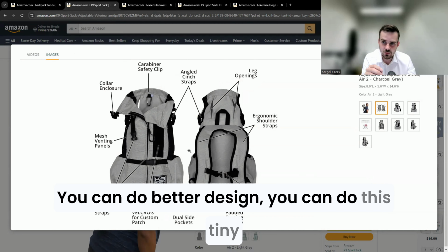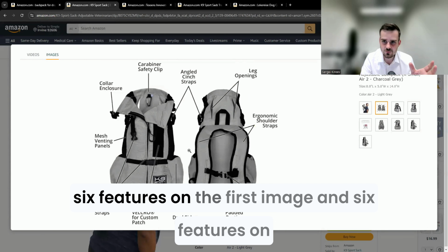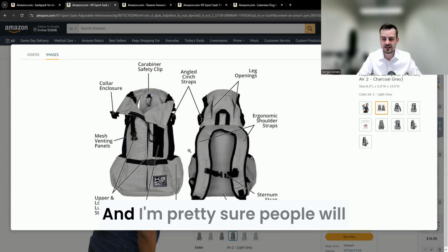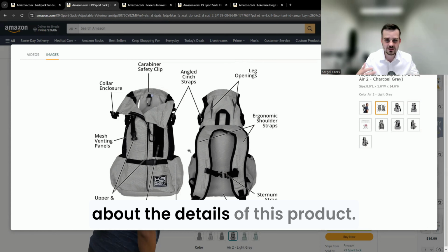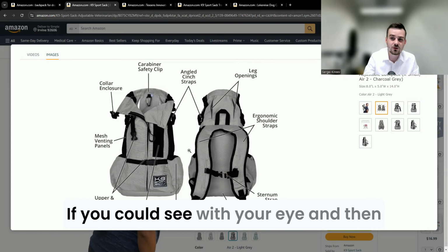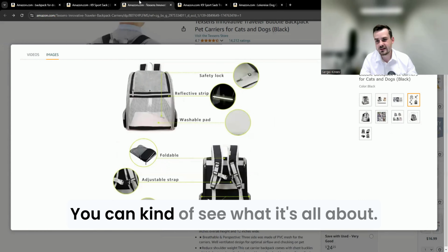You can do these tiny little details about the product that you want to highlight, and break them into 2 and showcase 6 features on the first image and 6 features on the second image, and do better design. And I'm pretty sure people will be engaging with the product more. They will learn right away more about the details of this product. You know, people generally don't like to read. If you could see with your eye and then read, maybe this works much better. On this image, you can only read. On this one, you can kind of see what it's all about.